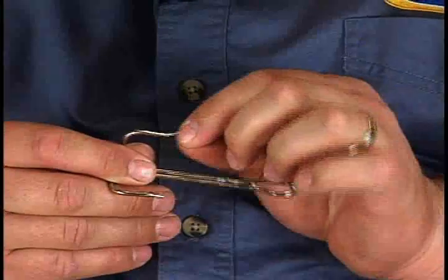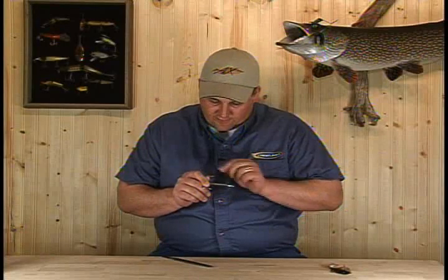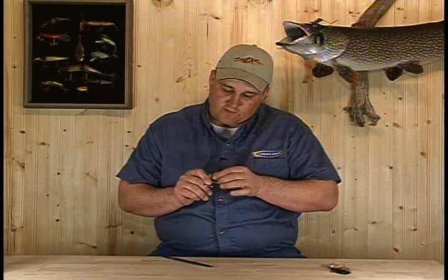Now, what you've got to do, if you look at this hook, you'll see some filings off the end of it. What you've got to make sure and do before you use this hook is just come in here and pull those filings off. That's just where you've pushed that metal over and it's rolled over the edge.